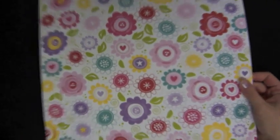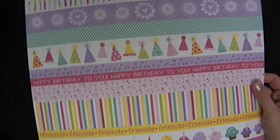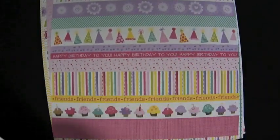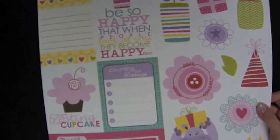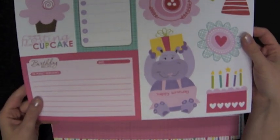Here is the Birthday Girl line, and we see more of those presents and chevrons, musical notes, stripes and cupcakes and things like that that we saw in the boy line, but it definitely has its own theme and feel as well, with pretty purple princess purples and cupcake pinks and a girly little happy hippo.